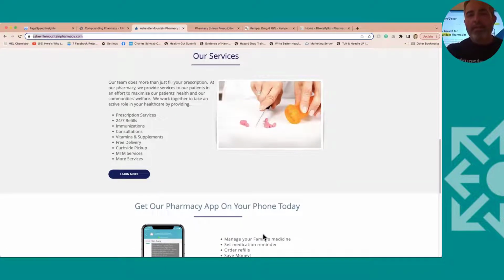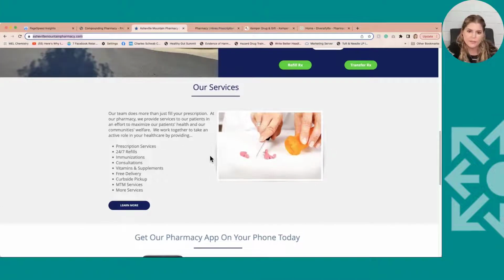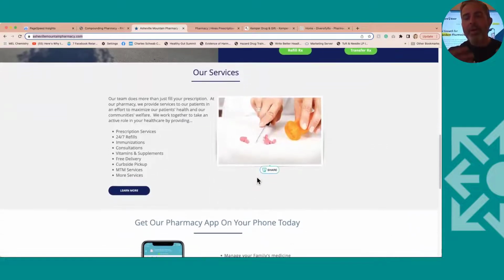And then if you look at this picture, so forget what's in the picture, but we did this elevated picture with shadowing behind it. It's a whole different vibe, because nothing above that was shadowed pictures. That wasn't the vibe of the site. So why start now? These are design elements to clean up.